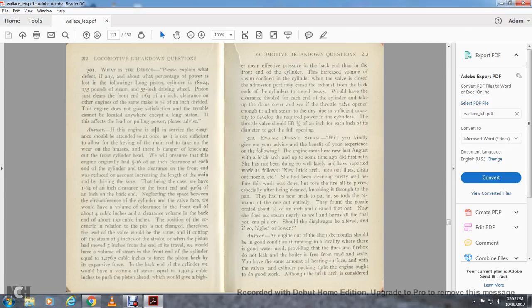If the position of the eccentric in relationship to the pin is not changed, the leading of the valve would be the same as cutting off the steam at 5 inches of the stroke. When the piston has moved 35 inches from the end of the travel, we would have a volume of steam in the front of the cylinder equal to 1276.5 cubic inches, the force of the piston back with the expansive force at the back of the cylinder. We would have a volume of steam equal to 1402.5 cubic inches, pushing the piston ahead, which would give a higher mean effective pressure for the back end and the front end of the cylinder.